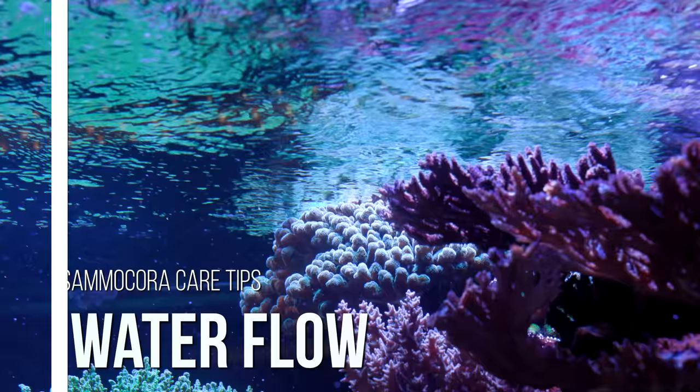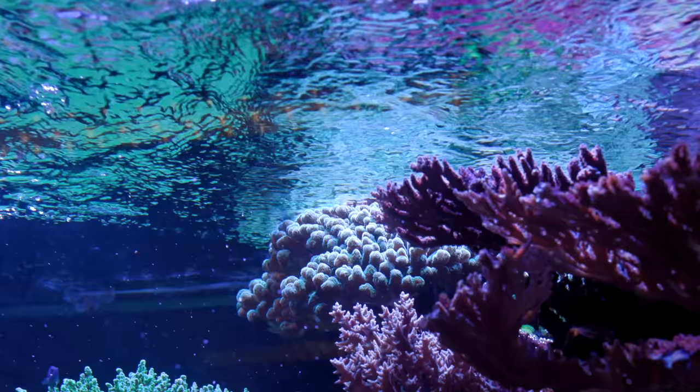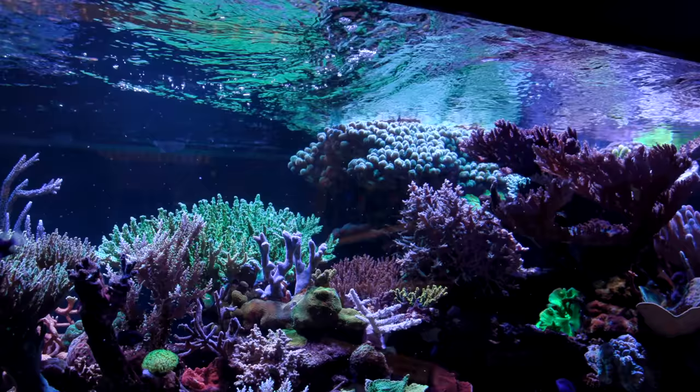Let's move on to water flow for this coral. Psammocora appreciate medium to high flow. Water movement serves two main functions for corals. The first is that it carries away waste and helps prevent detritus from settling onto the coral. The second function that strong water flow provides is transporting nutrients to the coral.